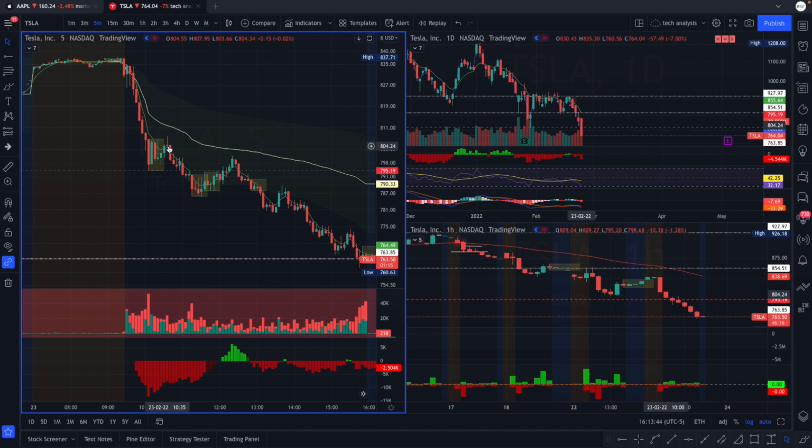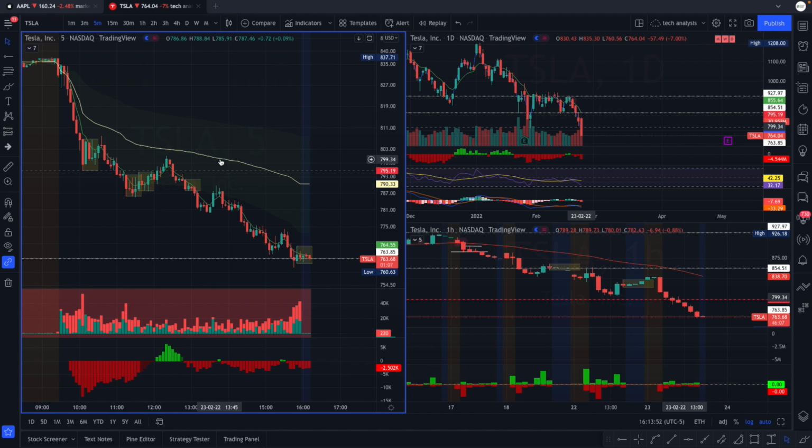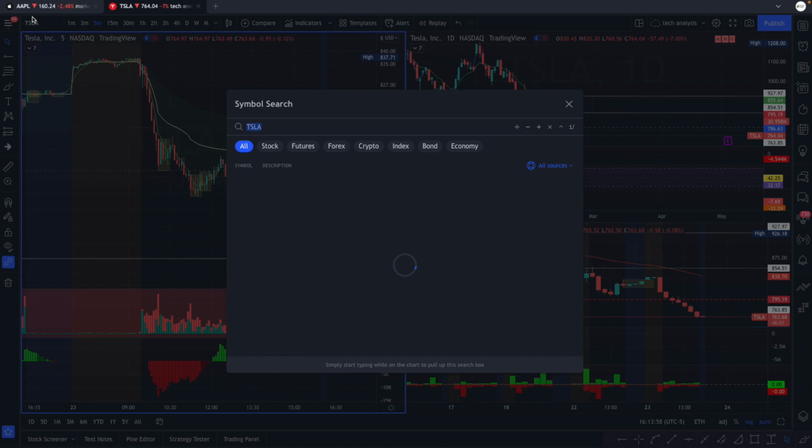The pullback did happen. Price did go up. Then it started to cross over, right? And I did take some more trades on Tesla for the day, but they were just quick scalps, right? And Tesla still looks weak, and this is one of my trades. But keep in mind, it's quick entries and exits, right?